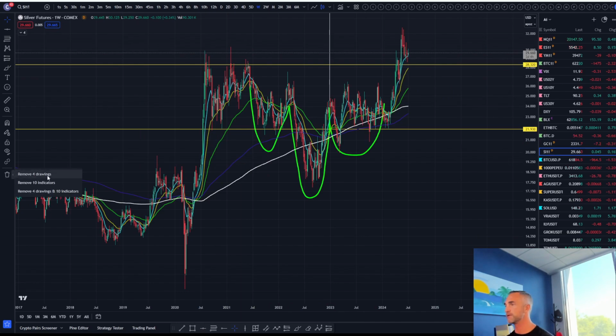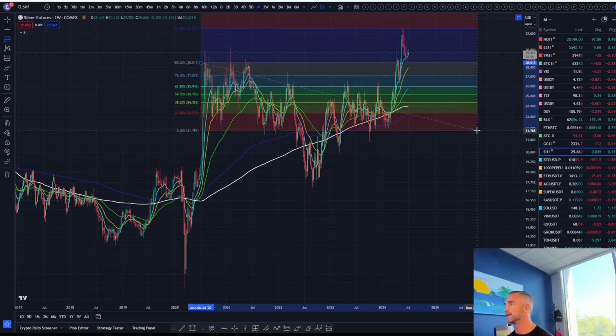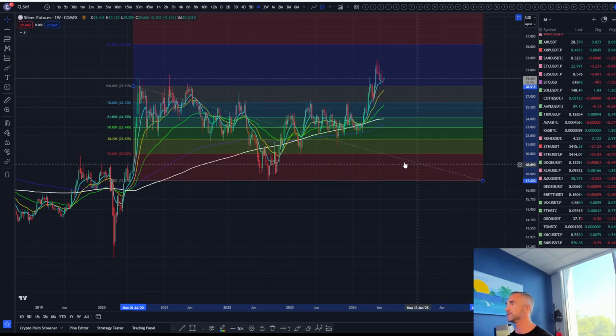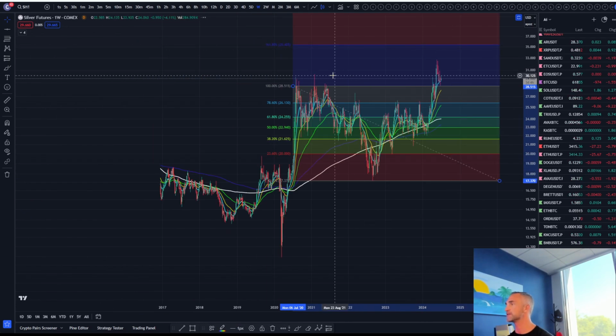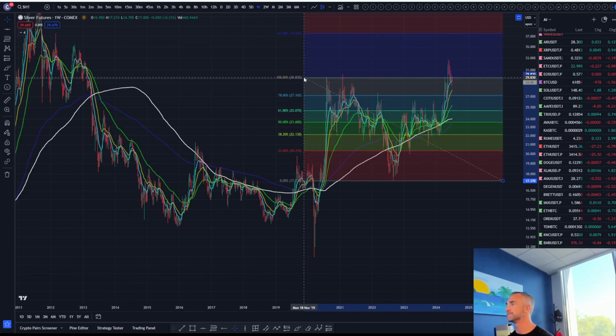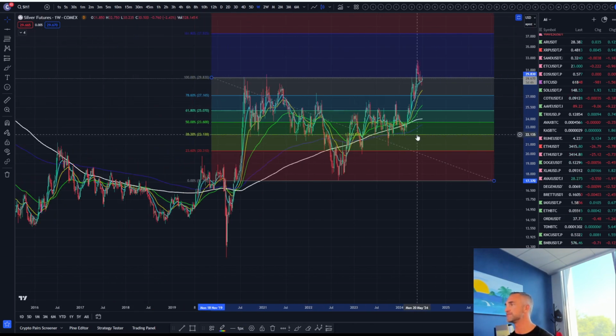Same thing, removing my head and shoulders, and I even measure it from here. Oh yeah, so we did hit the measure move. If you use this as the bottom of the range, you still got that $36 target, which, if we deviate back into the range, bad.